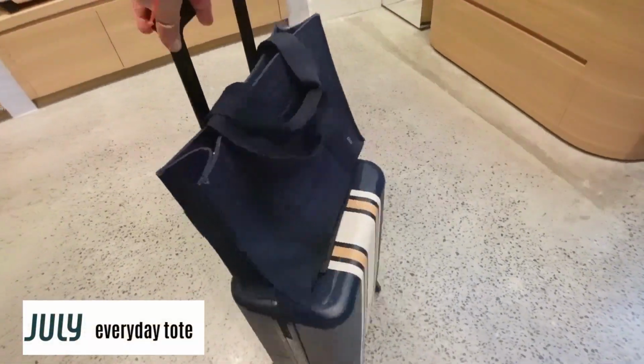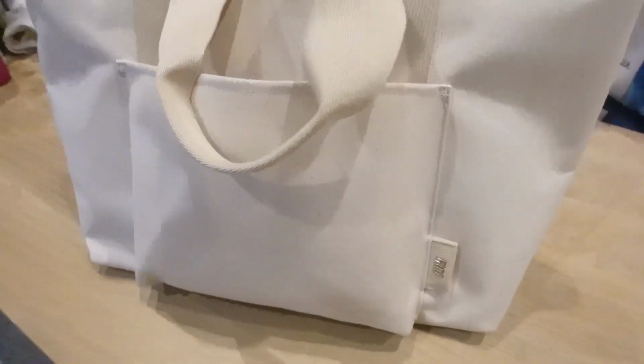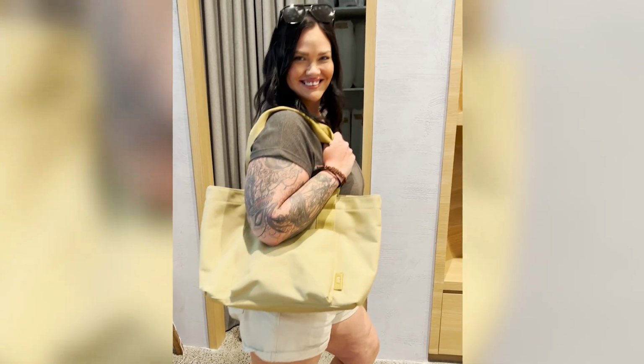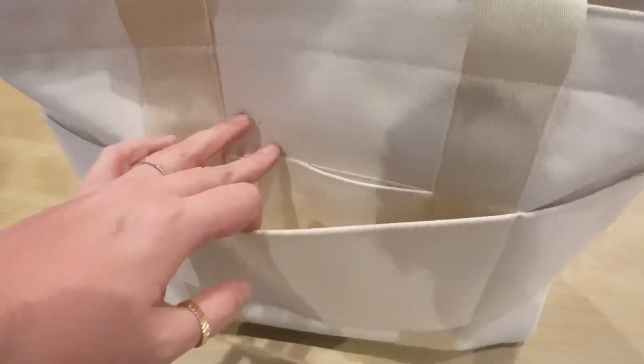The everyday tote is such an essential item. It comes in small and large, and you guys, I fell in love with it so much that I actually bought one myself. Stay tuned for my review. I am so obsessed with the organization and this really cool hidden pocket.